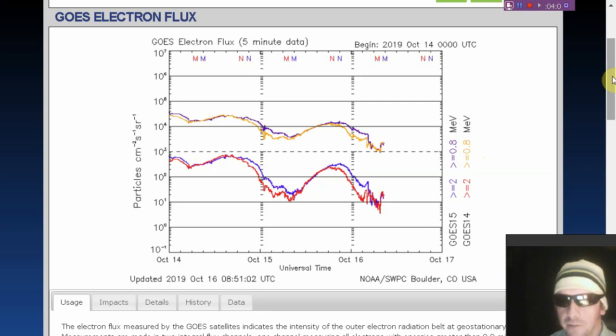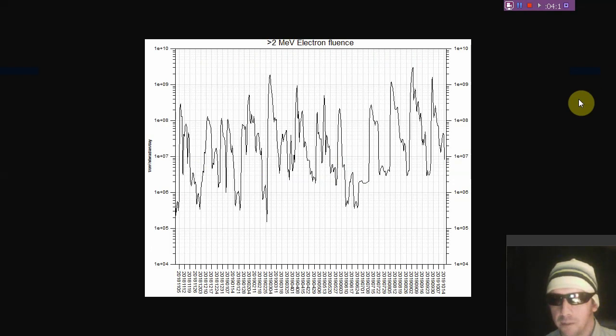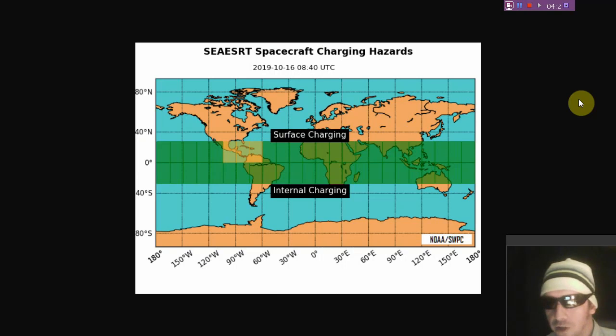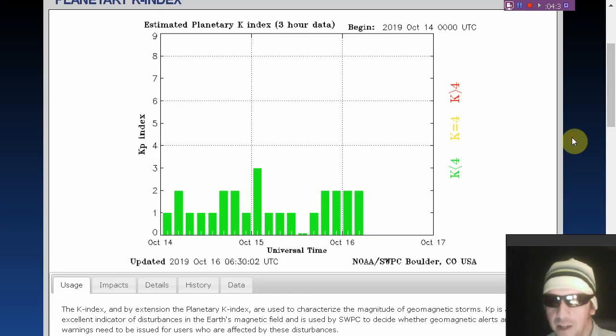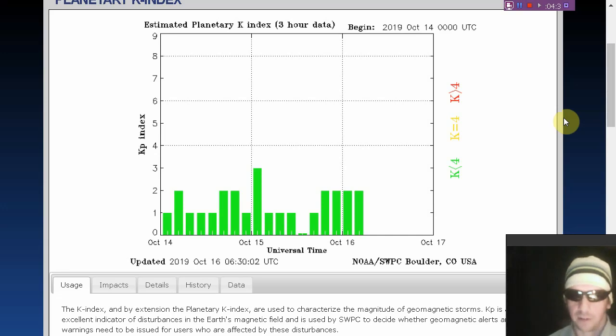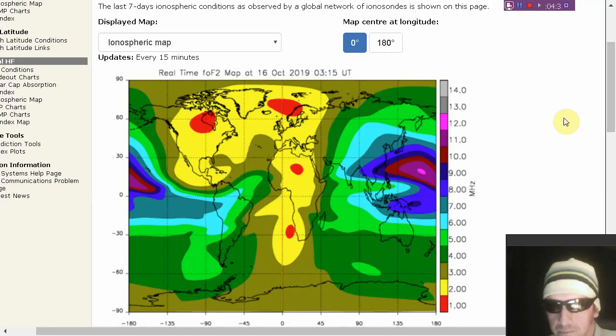And here's the GOES electron flux. We see a bit of a dip as if we got some solar wind coming in there. Bit of an uncharacteristic electron flux dip. And we saw a decrease in the greater than 2 mega electron volt electron fluence. Surface charging hazards are minor, mainly north of the equator there around Central America. X-ray flux totally flatlined. And the Kp has been at 2 for the last 12 hours, up from 0.